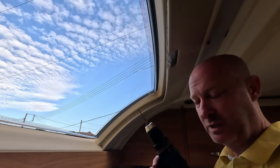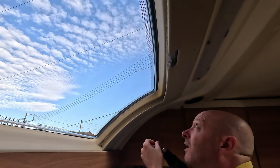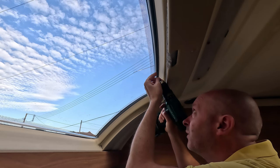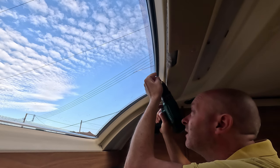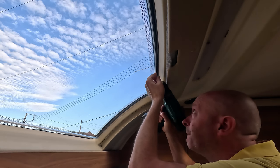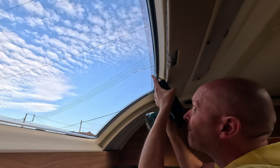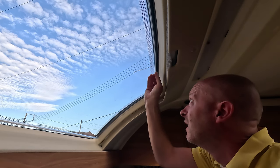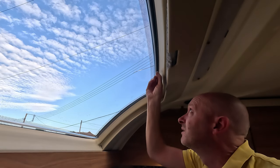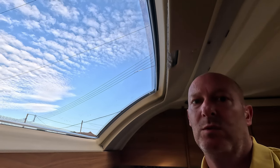Right, I've got my trusty drill, so I'm going to take this a bit easy to start with and do the inside first. I just need to get where I can see the very end and give it a go. The issue I had there was it was literally right on the bend. But I've managed to get that in, which is good. Let me just show you what I've done.